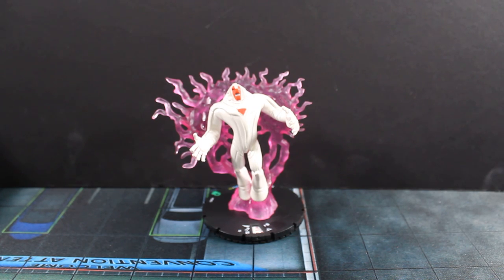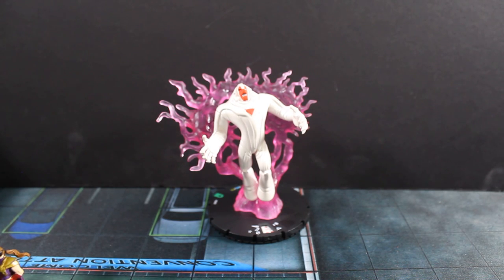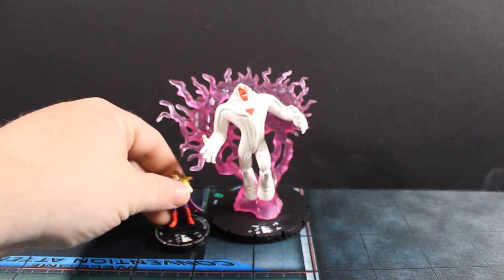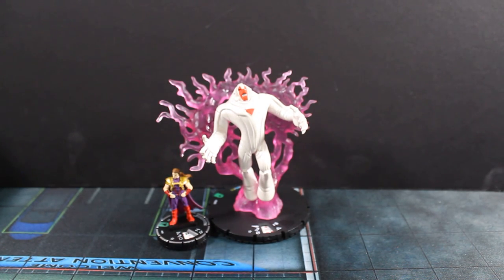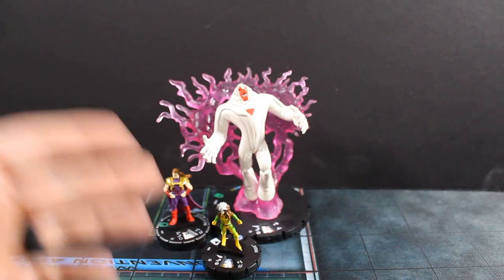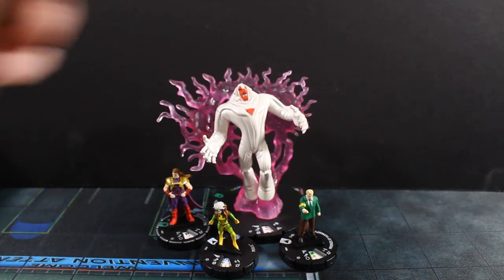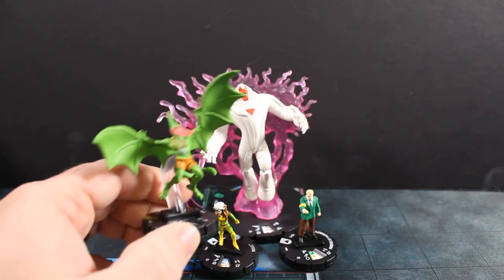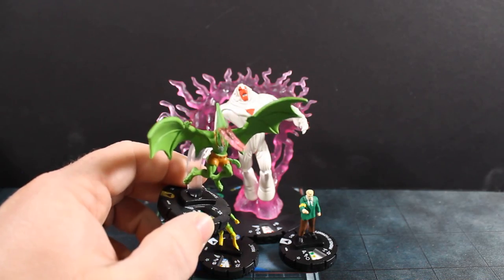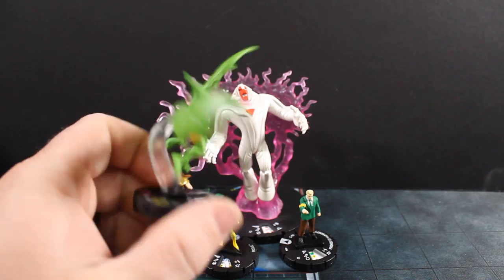So our Colossal is Nimrod, and this guy's a hoss, so definitely needed him for Popper. Then we've got a Fabian Cortez, a Common Rogue. She's actually pretty decent, and I love the sculpt on it. We got a Friends of Humanity generic, and a super rare Sauron. Look at that, the hypnotism coming out of his eyes. He just looks slick. I love this.